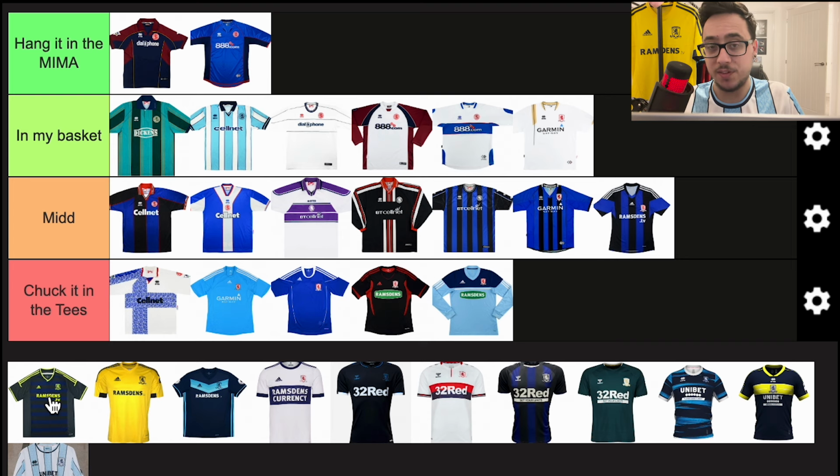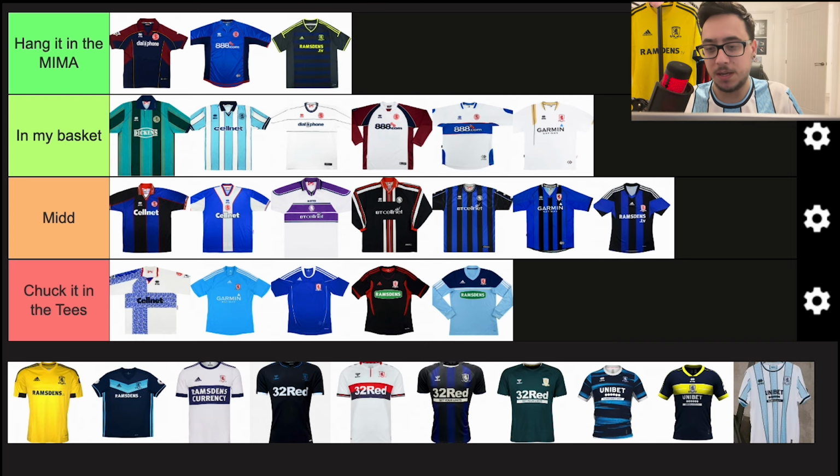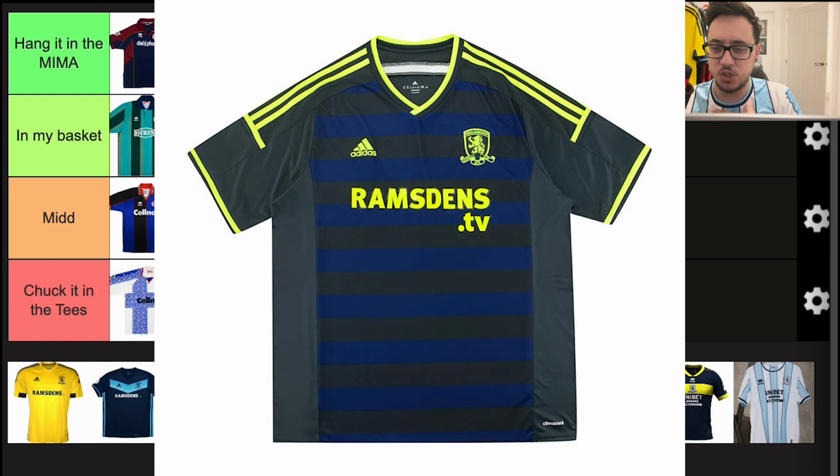Adidas had one hell of a season here, and it's going in the Mima. This is such a unique Boro shirt. You know, the two-toned horizontal stripes, the sort of like a dark blue and a very dark green. I can't quite name the colour really, but it's subtle and smart and doesn't take too much away from the shirt. And then the neon sort of luminous green, I think's beautiful. It really elevates the shirt. It looks so good along the collar, so good down the sleeves.